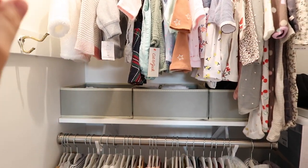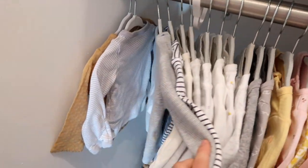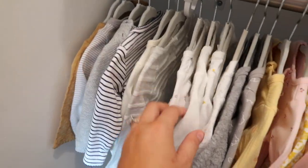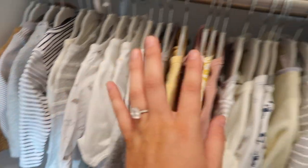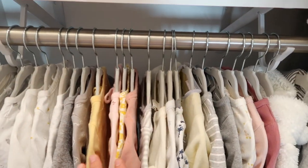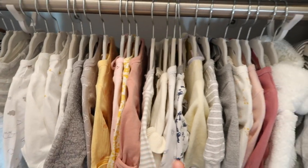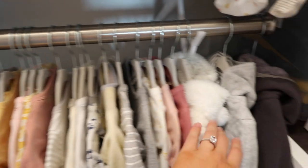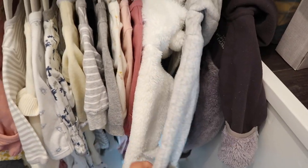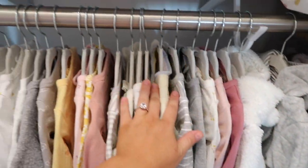I'll show you guys what I have going on over here. So here we just have her long sleeve little sweaters. Here we have her newborn to 0 to 3 months sleepers. And honestly, this is probably what we're gonna use the most. So I wanted to have everything on the hanger so I can easily see everything. And then here at the end, I just have her warm little jackets for when we are transitioning into fall and winter. So we have that.